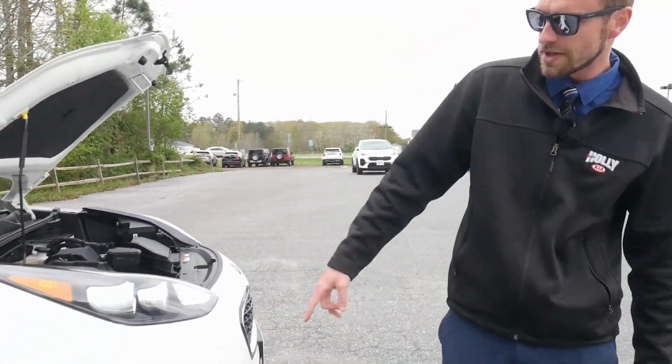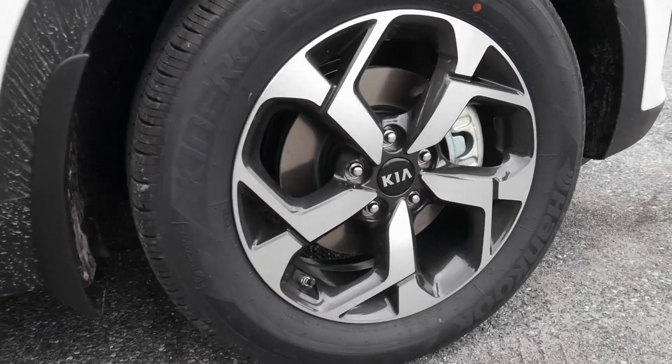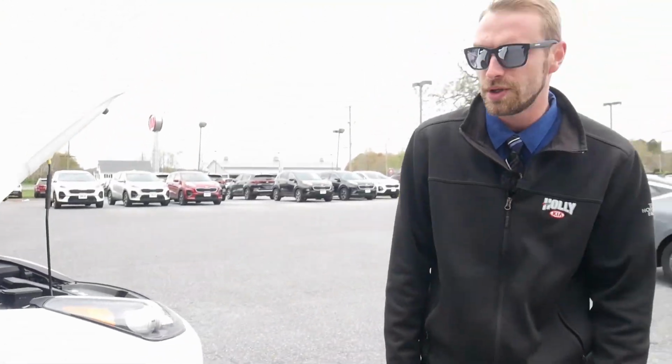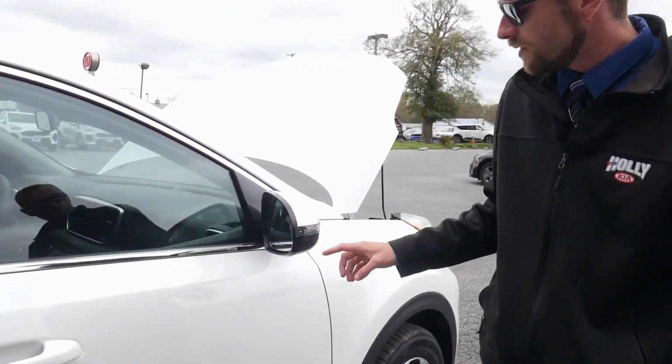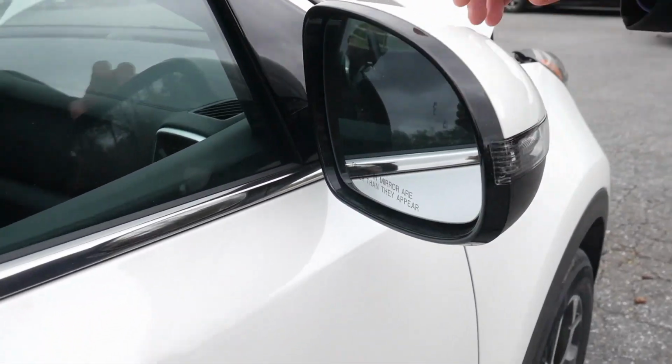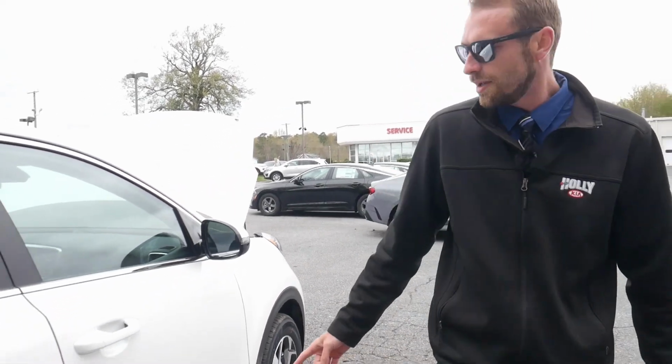So we're going to move around to the side here. We've got the standard 17-inch alloy wheels down on the bottom there. It's a beautiful redesign for 2021. And we're going to keep on rolling around. Here on your mirror, you've got your turn signals, and you also have your blind spot alert here. So that way, if a car ever comes in your blind spot, that's going to light up yellow and let you know basically not to get over, that something might happen.